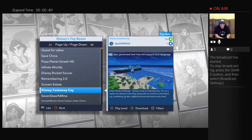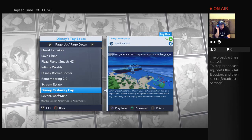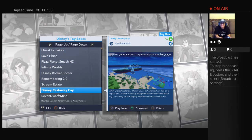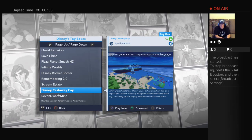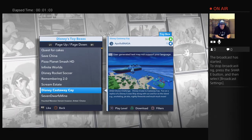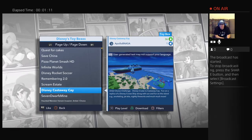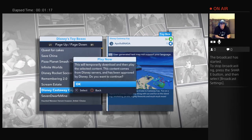Today we are in Disney Infinity 2.0, as per usual, and we are going through some of the Disney toy boxes. Today we're going to look at one of the levels submitted for the Artist Choice Challenge. It's called Disney Castaway Key by Apollo 8 NASA. Artist Choice Challenge: Disney Cruise to Castaway Key. Fun on a replica of a Disney cruise ship, along with sun and fun on the island, e.g. snorkeling, jet skis, nightly fireworks, and much, much more. So let's see how this goes.